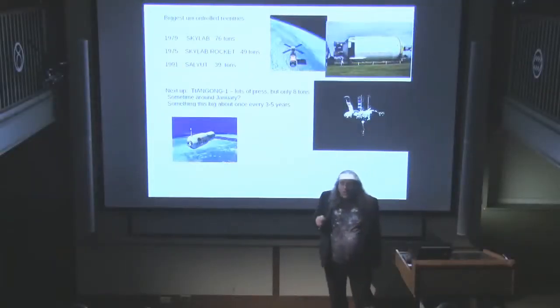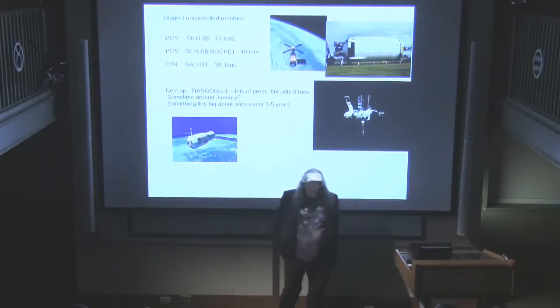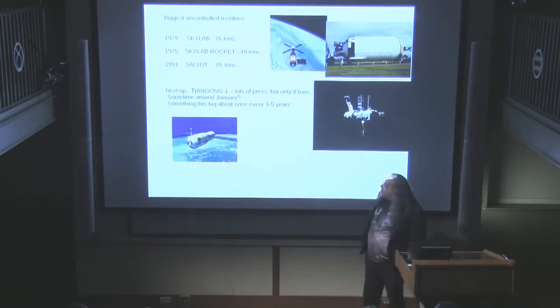There's been a lot of press lately about a Chinese space lab called Tiangong-1, which is re-entering probably around January. It's only about 8 tons. It'll mostly burn up. Maybe a little will reach the ground, but we get something like that once every few years. So I think there's a lot of overexcitement about it. So that's the two things that can go wrong. Space junk can hit your satellite, or it can fall on your head.